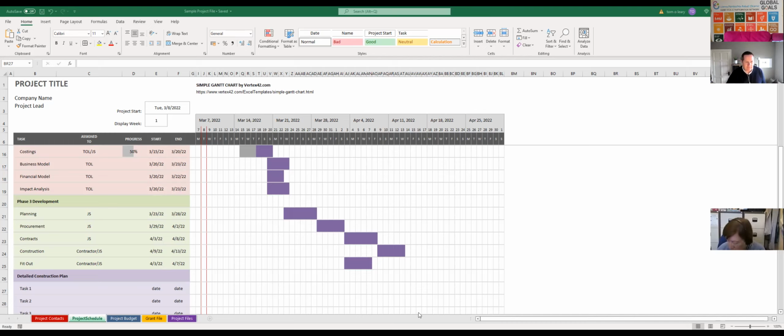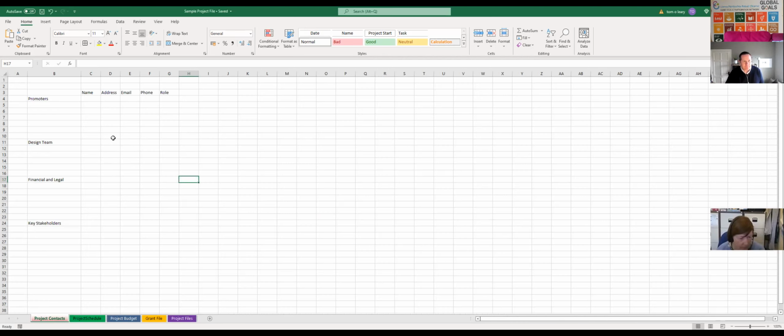So you can see here the actual tabs down below. Again, these are all color coded, nothing too fancy. It's fairly basic, but that's all we need. So the project contacts: I put in the promoter's details, their name, address, email, phone numbers, and what role they have within the organization I'm dealing with. I might be dealing with a chairperson, coordinator, maybe an administrator, and there might be a lot more involved. Then for our design team, I put in the architect's name, there might be one or two architects, an engineer, a quantity surveyor if they're involved. If they're dealing with accountants, theirs or mine, or any legal people involved, we put in those details there.